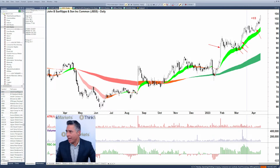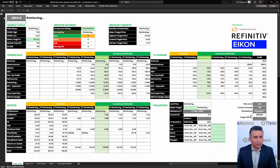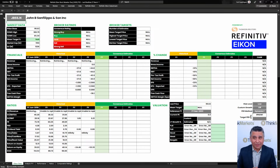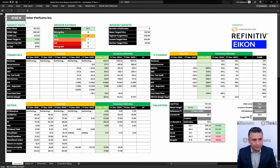Let me go back to here and show you what the brokers think about JBSS. Hopefully we get some coverage here. A little bit slow today on the Refinitiv icon. I don't have any coverage. What a shame. While I'm here, I'm going to type in the next one and see if we have it. That way we won't need to come back to it. If we don't, we do.